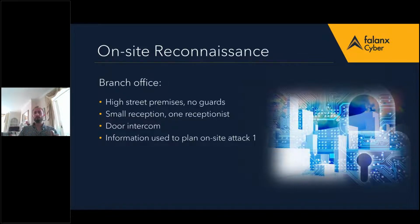Now that makes it very difficult, because if I turn up at that office and sit down and pretend I've always worked there, people are going to look over at me and go, well, who's that guy? I've never seen him before in my life. He's got a badge on, but I've never seen him before. So that's not going to work very well, right? So when you need to break into an office where there's only a small number of people, you need to come up with another idea.